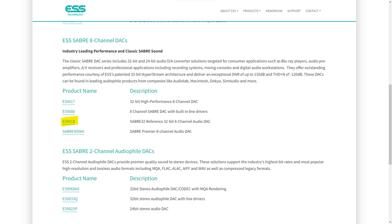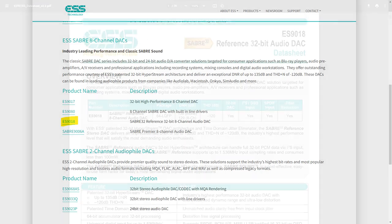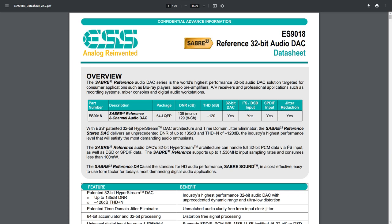ES9018 isn't the top of the line that ESS has on offer. Now it's not even in the Pro or Audiophile series, but that doesn't matter. It's still one of the most capable digital to analog converters out there. And it is still the standard digital to analog converter that a lot of devices use. It's a reference series, 32 bits, 384 kHz, 8-channel audio digital to analog converter. It is built with the HyperStream design in order to reduce jitter and latency. It has more than 120 decibels of total harmonic distortion, and it can handle both DSD and PCM audio at an incredible fidelity. Overall, I judge these components as very good, even bordering the hi-fi range.